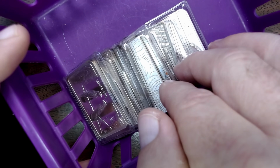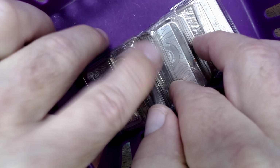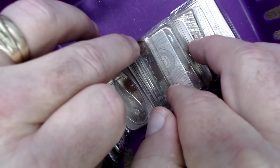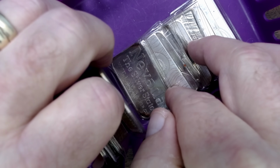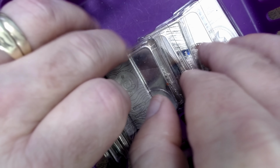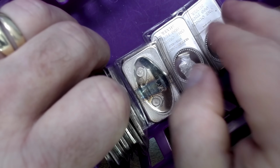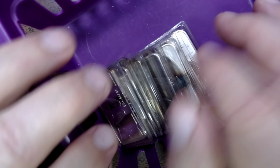And then here, we get a lot of bars. Now we can remove some of this tarnish on the bars by just dipping it out using the EZ-EST. But the thing of it is, it's not really worth it. We could just put them up as random 1 ounce bars and sell them. And that's probably what I'll do with these.